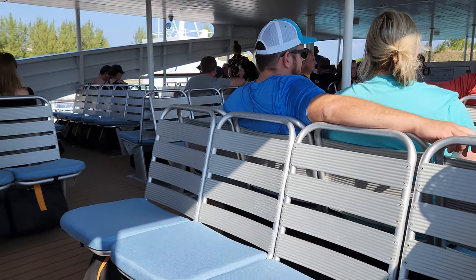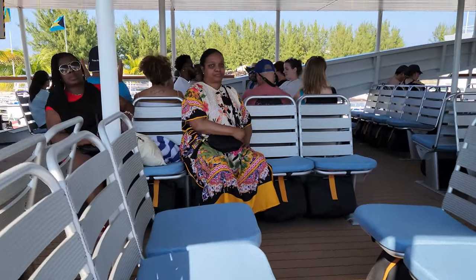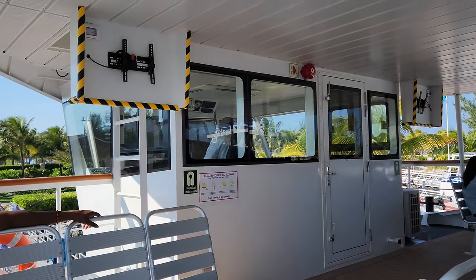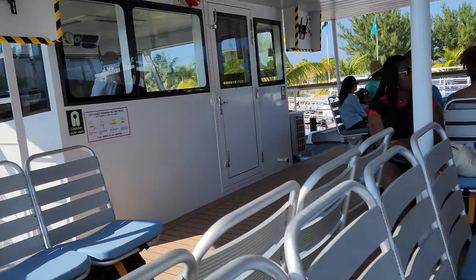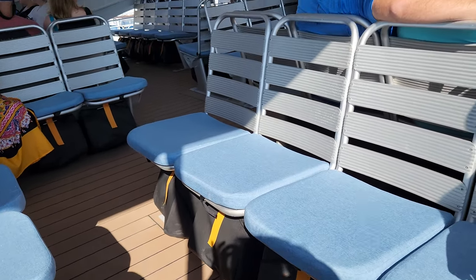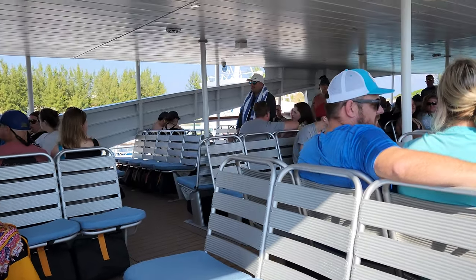I think you agree, this is probably the nicest tender boat we have ever been on. It also feels like brand new. There was definitely a TV supposed to be there. Lots of cushioned, padded seats. That's really nice. It's very, very nice.